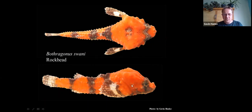Sadly, I don't think these were the ones I caught. I think Phil Lambert caught these ones back in 2005. This is the rockhead, and it looks like a chunk of sponge. It lies in the bottom of tide pools where there's gravel and rocks. It's even got a little dent in the top of the head, like the opening in the top of a sponge.